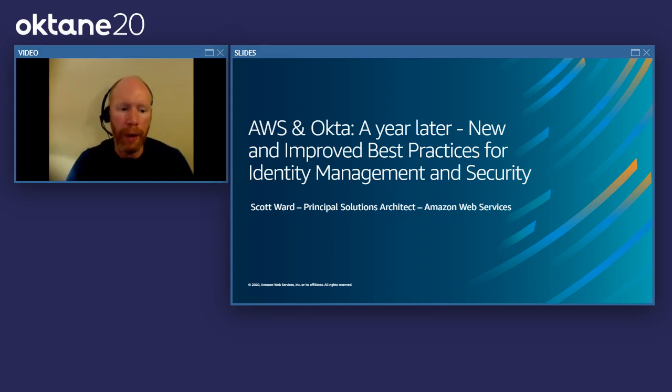My name is Scott Ward. I am here to talk to you about AWS and Okta a year later. We're going to be focusing on some of the new and improved best practices that have come out when it comes to identity management and security for your AWS environments and how you best fold in Okta for that.